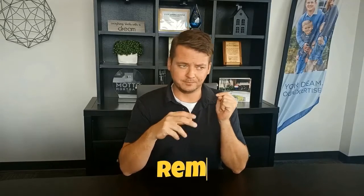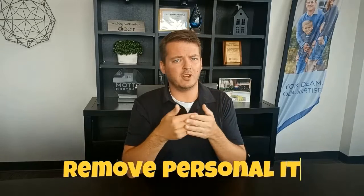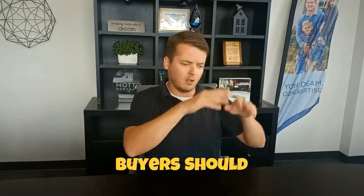Depersonalize. That's another big thing. Take some of those family pictures down. They're beautiful and they're going to go up in the new house. But a trick to get buyers to fall in love with your house is for them to be able to visualize it as their next house. And seeing all your family all over the walls and all the end tables is just going to change the look for them. It's going to look like they're going to their grandparents' house a little bit.